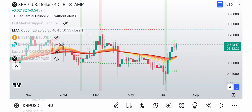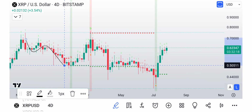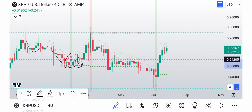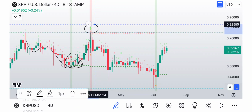So let me take this out of there so we can focus on the 9. You can see perfectly, we had a 3-wave shape, we landed on a 9. And during the 9, we went sideways. You can see we were going sideways in here. Then we exploded to the upside. Then we had a 9 sell.